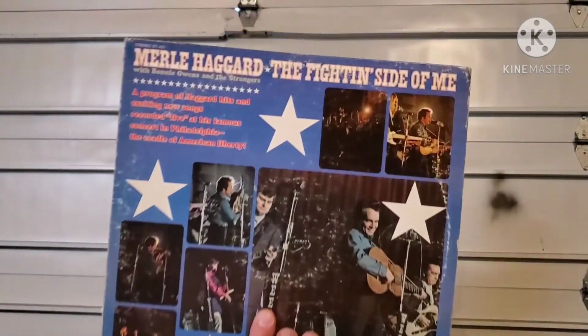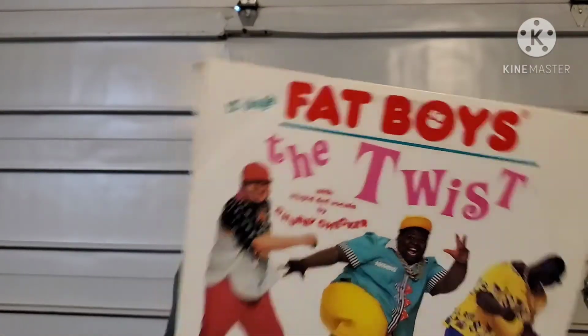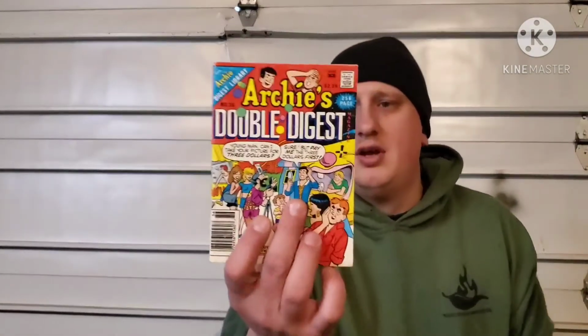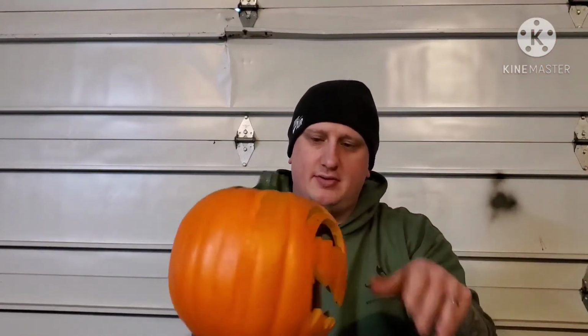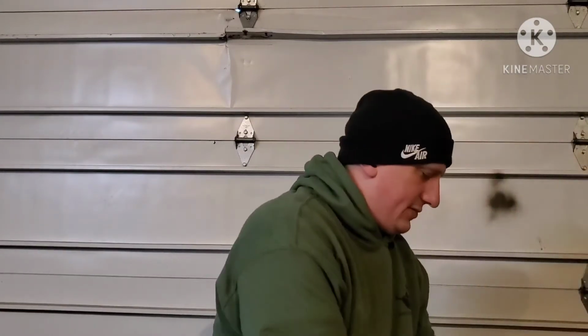Merle Haggard. And the Fat Boys. I thought that was kind of cool. It's just a single. That's just cool. Let's see. An Archie double digest, little Archie comic book. There. This pumpkin is from '95, so it's vintage. This looks cool. Pumpkin, I haven't tested it yet to see if it works, but a bunch of crap today, man.